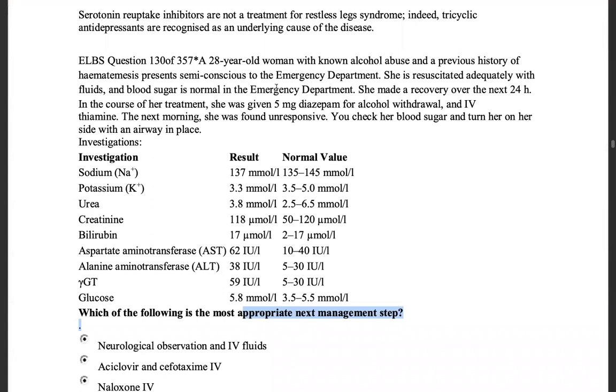A 28-year-old woman with known alcohol abuse and previous history of hematemesis presents semi-conscious in the ED. She is resuscitated adequately with fluids. Blood sugar is normal in the ED and she made a recovery over the next 24 hours. In the course of her treatment, she was given 5 mg diazepam for alcohol withdrawal and IV thiamine. The next morning, she was found unresponsive. You check her blood sugar and turn her on her side with an airway in place. Sodium, potassium 2.3, urea, creatinine, bilirubin, AST 62, ALT 38, gamma-GT 59, and glucose 5.8. So which of the following is the most appropriate next management step?